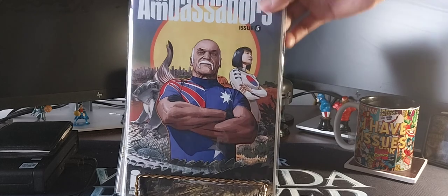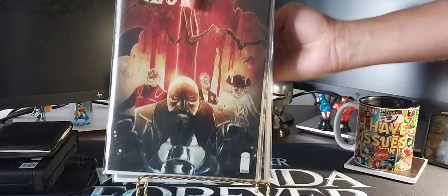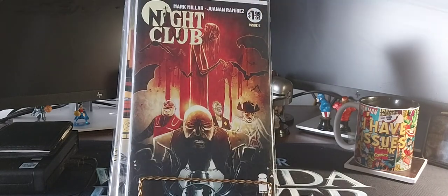Okay. And we have one of the cheapest comic books on the market right now. This is Nightclub, also written by Mark Millar, but with artwork by Juanan Ramirez. $1.99. This is from Image Comics. Very cool there. The only other cheapest comic book that I know of, of course, and I've said before, is Todd McFarlane comics, which are $2.99. But hey, Todd McFarlane, they got you beat. All right.